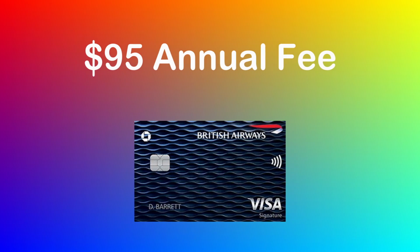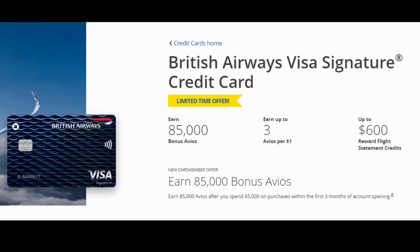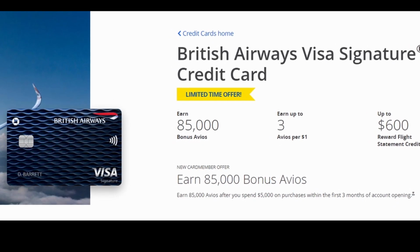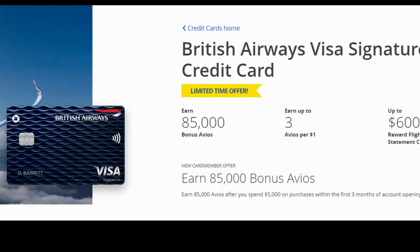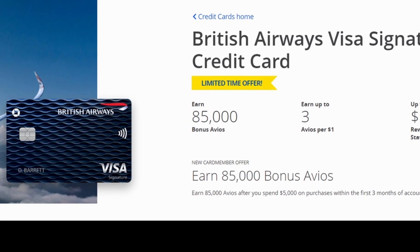So first, the British Airways Visa Signature card comes with a $95 annual fee that is not waived the first year. Moving over to the sign-up bonus. At the time of recording this video, new card holders are going to earn 85,000 Avios, which is the name of their point currency, after you spend $5,000 on the card in the first 3 months of account opening.